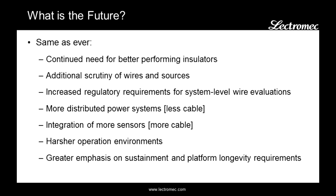As I mentioned at the first point about better performing insulators, the aircraft are going to run in more harsh environments, higher temperatures, exposure to more fluids. A lot of the challenges that the maintainers at least are facing are different cleaning compounds, de-icers, these new fluids that are used to clean structure and the cabin. These are having an impact on the wiring system, and that calls for better performing polymers and better handling of the system.